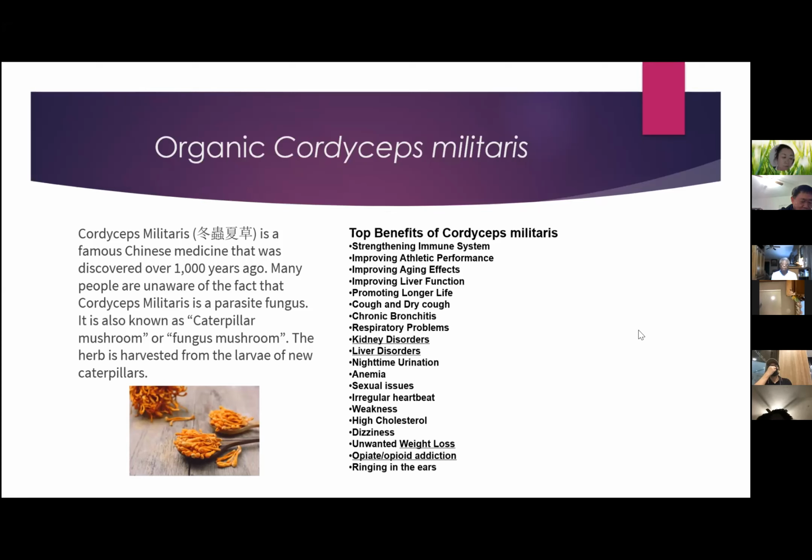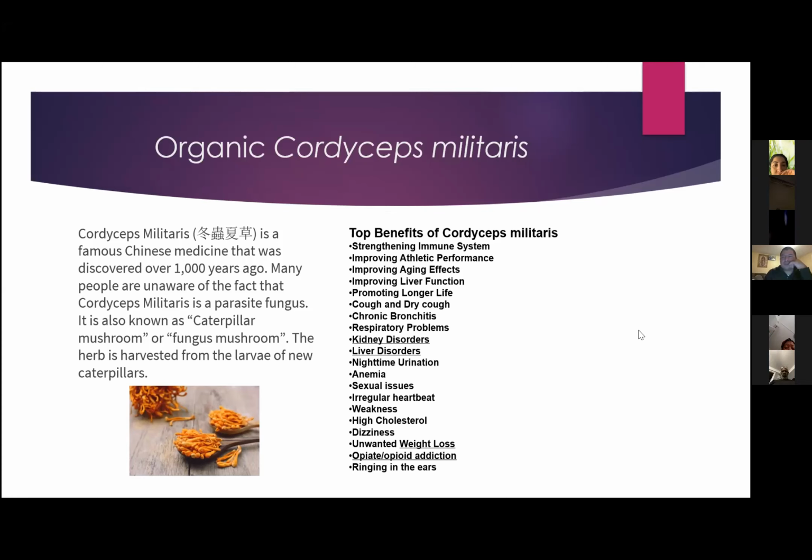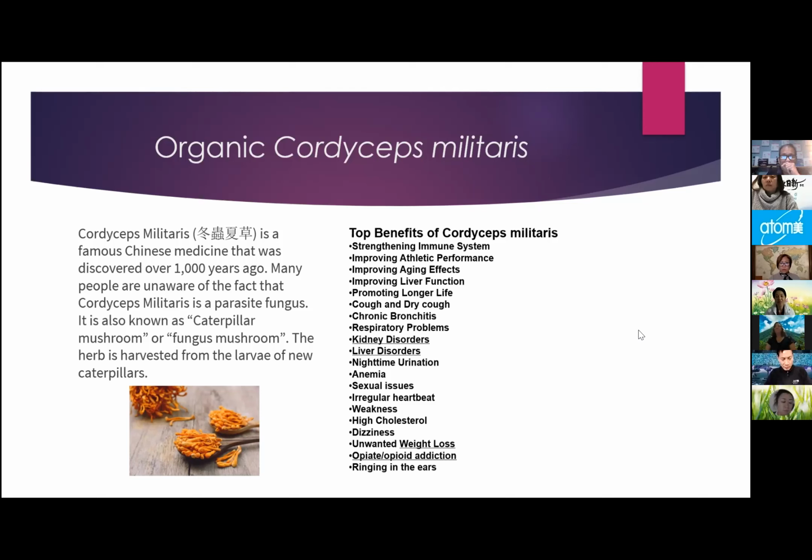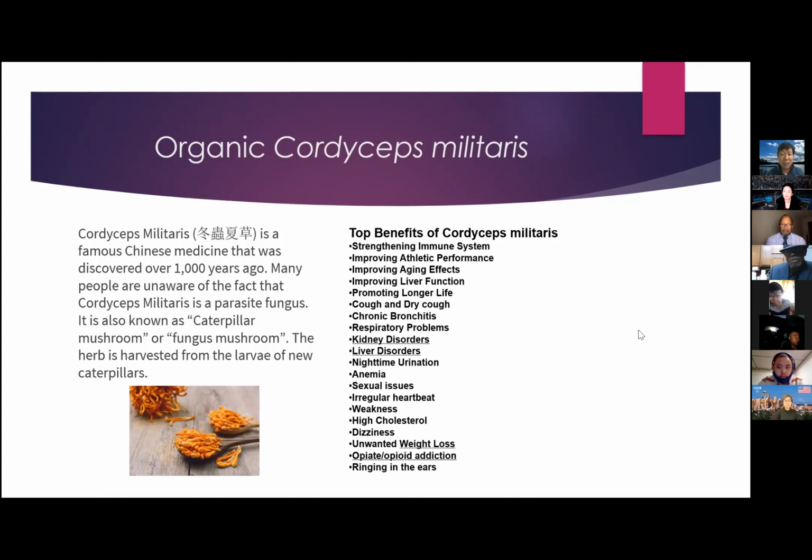Okay, so this mushroom, I don't know if you remember, we have this mushroom in one of our cosmetic products. Who can name the cosmetics? Maybe I could give you the price. Okay, so that cosmetic is the Fame. The Fame has the cordyceps, okay, dongchong xiacao. And of course, I think some other Atomy cosmetics have cordyceps.